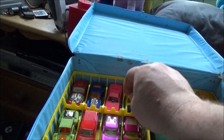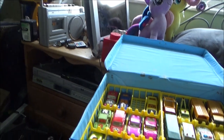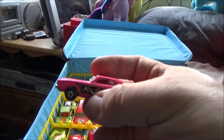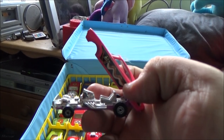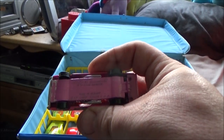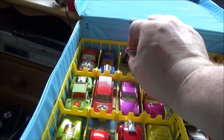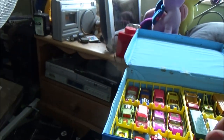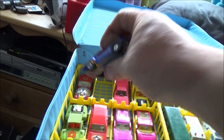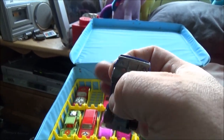I don't really collect them anymore. I sort of stopped unless I see something that really catches my eye. I've got this Dodge Charger drag car. Apparently this one is actually a really rare one. That's one of the reasons I keep these ones in here specifically, because everything else I've got ain't in tip-top condition. I've got the Ford Mustang Piston Popper, which is part of the Roll-O-Matic series.